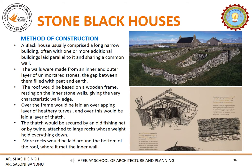The construction method needs to be discussed in detail now. Generally, a black house consists of a long narrow building, often with one or more additional buildings laid parallel to it, which share a common wall. As mentioned earlier, the walls were made from an inner and outer layer of unmortared stones, and the gap was filled with peat and earth.